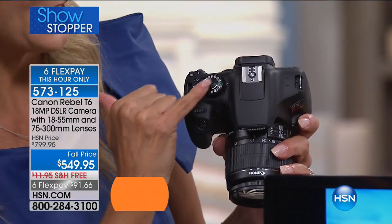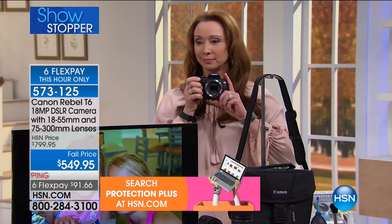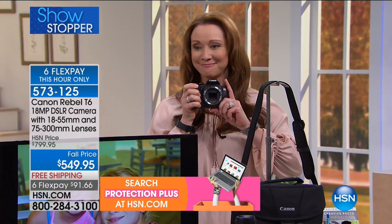Right? You don't even have to read it. You literally can just have pictures. And then you can share it on Wi-Fi. There we go. Look at that. That's the speed of the camera. I love it. I love it.